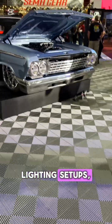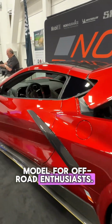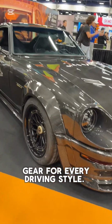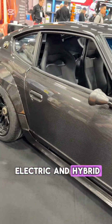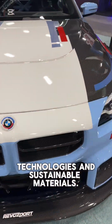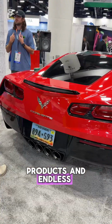Finally, the gear on display was phenomenal. Think custom lighting setups, high-performance tires, and innovative roof racks like the Alpharac LED model for off-road enthusiasts. From sleek, aerodynamic designs to rugged, all-terrain setups, there was gear for every driving style. Plus, the industry focus on sustainability was evident in the electric and hybrid vehicle aftermarket parts, with brands emphasizing green technologies and sustainable materials.